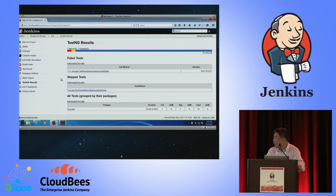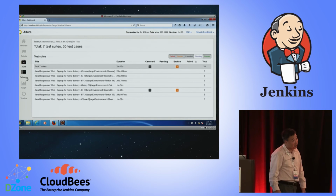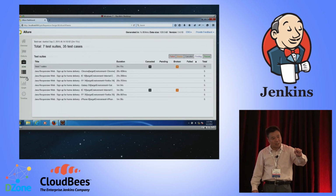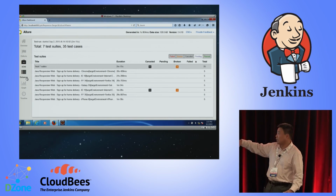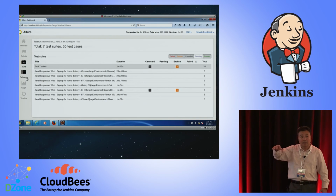I was playing around with Allure. Have you guys ever used Allure? It's pretty cool. The only thing is there's a little bit of deficiency with Allure and TestNG: it doesn't do the grouping correctly. You know what I'm talking about. And that's why we run Jenkins, so we can have automatic triggers, on-demand runs, and also scheduled runs. Make sense? Any questions?